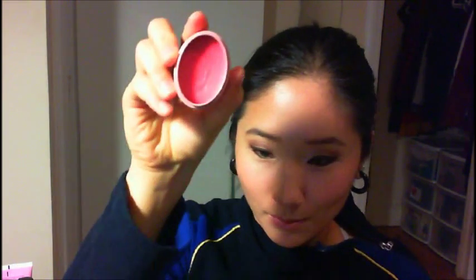So these, I've got watermelon, raspberry, and cherry. I've only tried two of them, these two. The watermelon one is like a rose color, and raspberry is like a really bright pinkish red. And I'll do a swatch here for you. Watermelon, so right there. As you see, it's really, really sheer. It's nothing crazy. And then raspberry. Oh, there we go. Okay, there. You see that?